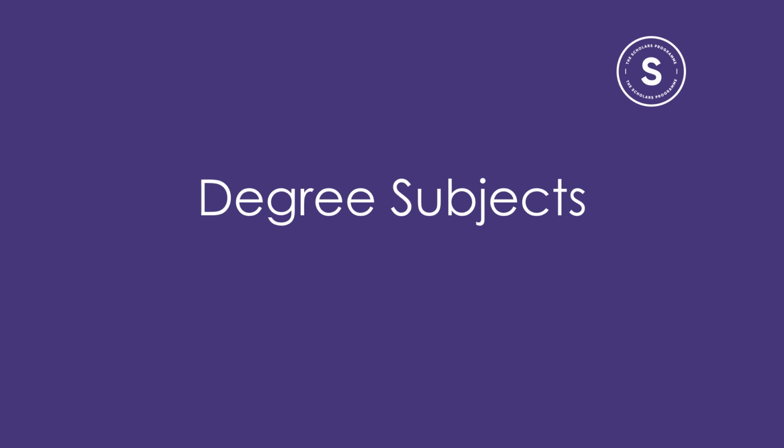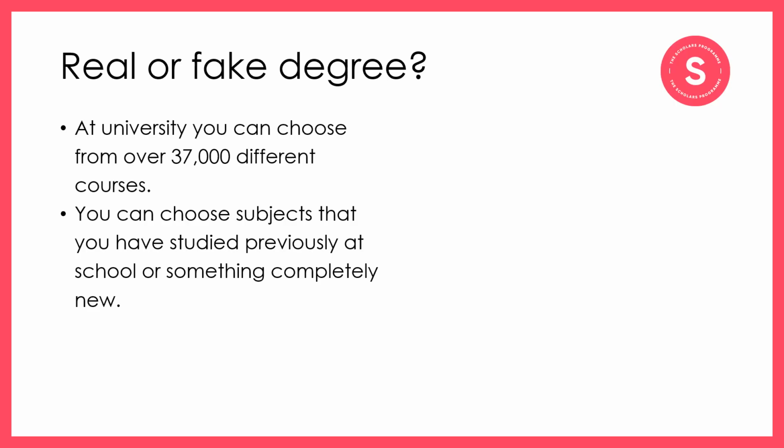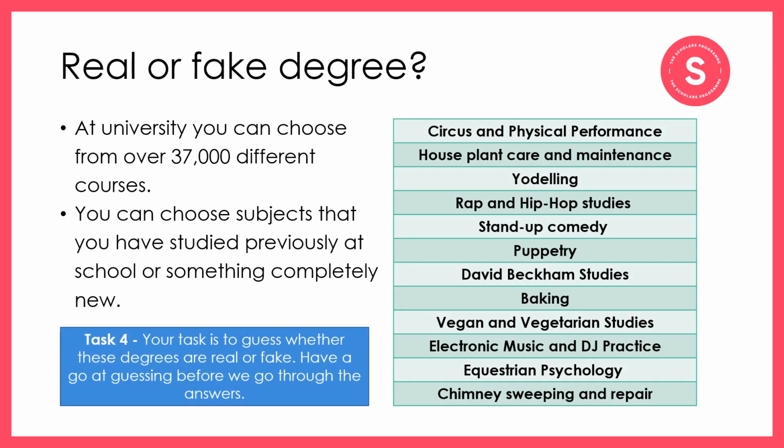We're now going to explore what subjects you can study at degree level. At university, you can choose from over 37,000 different courses. You can choose subjects that you've studied previously at school or something completely new. To help us explore the variety of options, we are going to do a quiz which will ask you to guess whether these degree courses are real or fake.